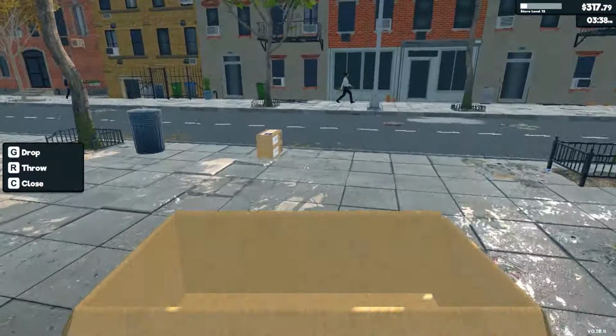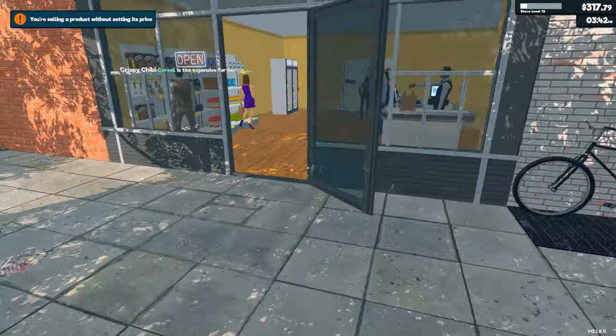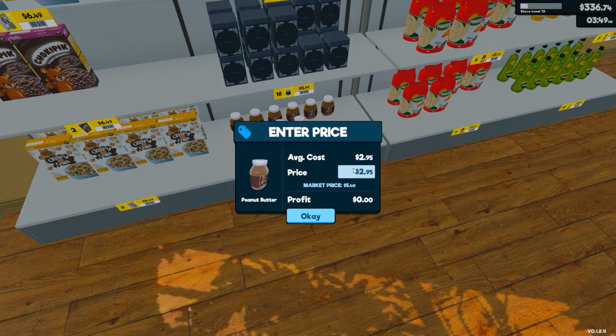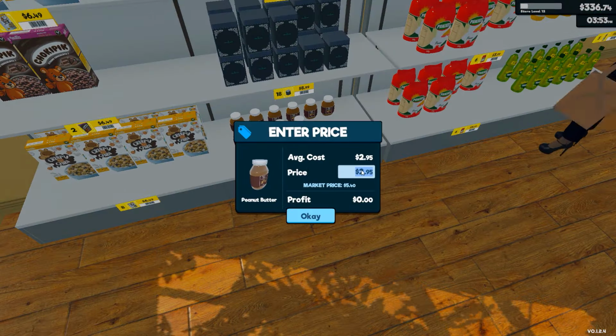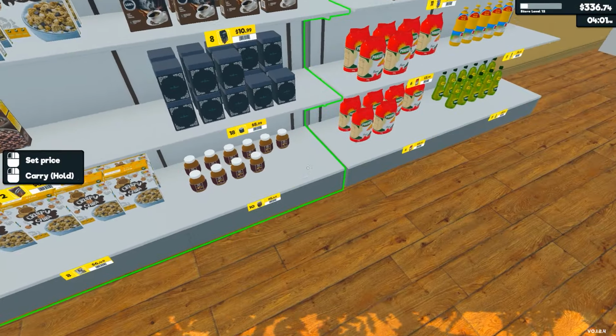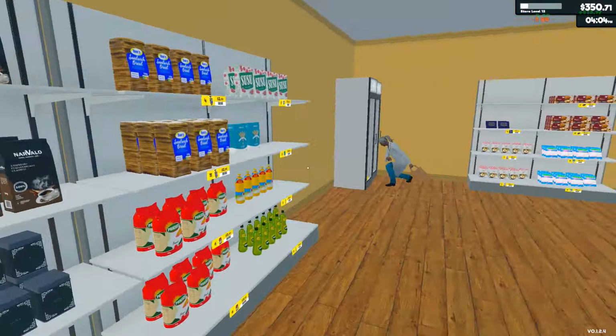Is that better? Get your hands off the peanut butter. I'm very, very busy. I'm trying to set the price on... Oh, somebody already grabbed it. Somebody already grabbed it. $2.95 to me. How about $5.49? How about $5.49 on that? Okay, that should be the new things done.